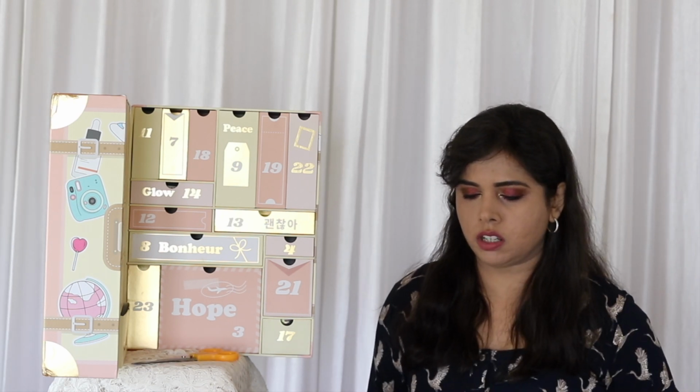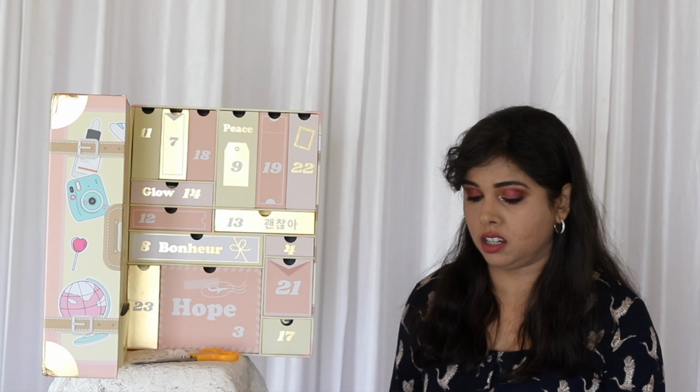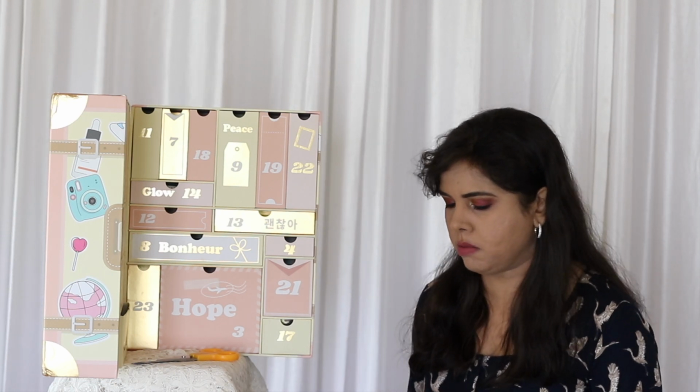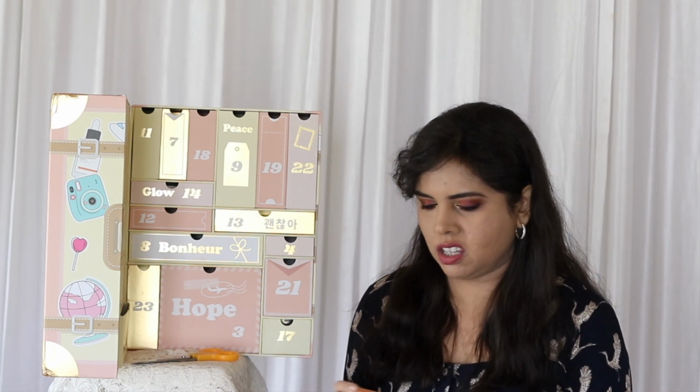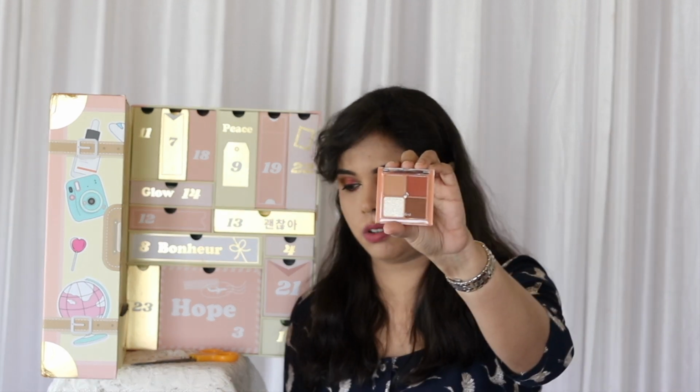Now this one retailing at $13.90 is the Romand Better Than Eyes Music Series Eyeshadow Quad. Hang on, let me get that out of the box so I can show you. That's what it looks like.